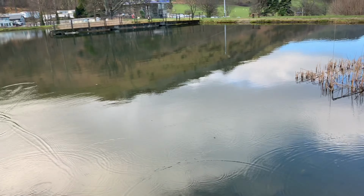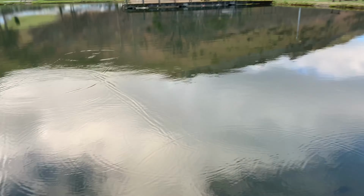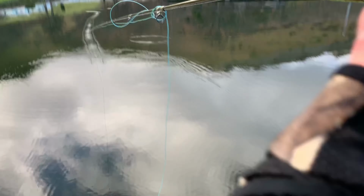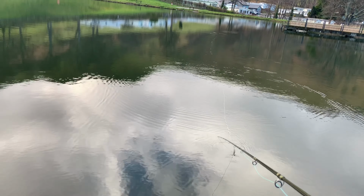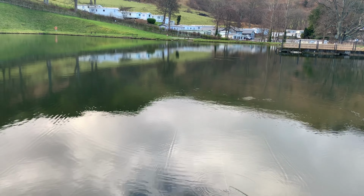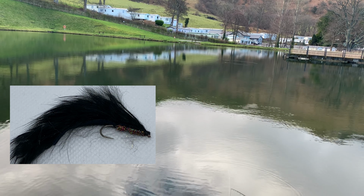So after about half an hour fishing the buzzers, I did change that dropper to a little black one. But nothing after that first fish, surprisingly. So I thought, right, change of tactic. Went on the sinking line, a Di-3, with a Mosaic black Zonker.